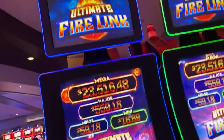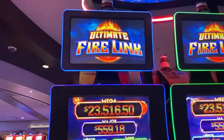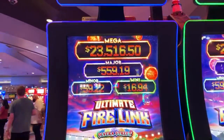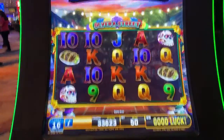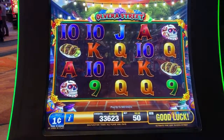We are killing it tonight. Take a look here. We've been very good. We have not broken any rules tonight. Well, maybe that one time a little bit, but. Ultimate Fire Link. Look at that mega. That is crazy. So we're gonna do the penny denomination because of it. And we'll do the max bet, you guys. Make sure you can hear it. And away we go.